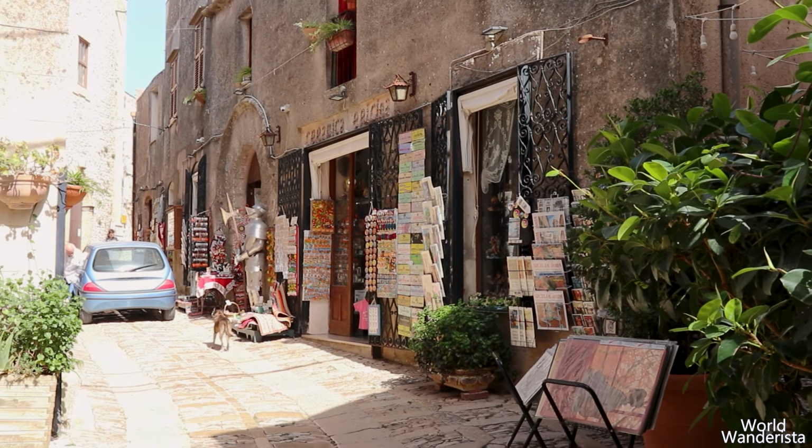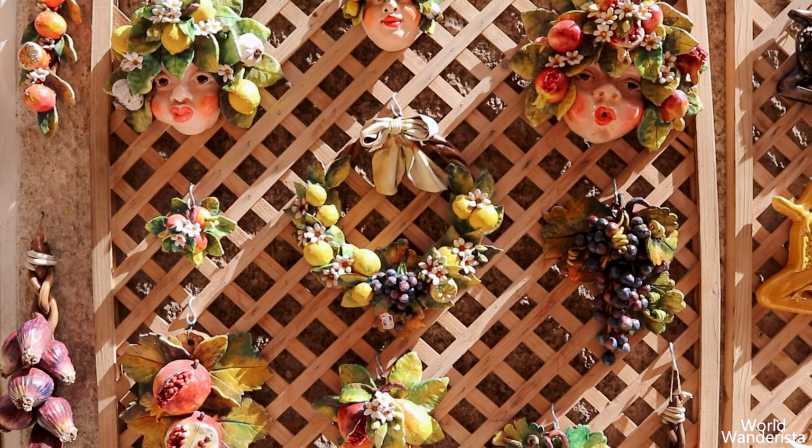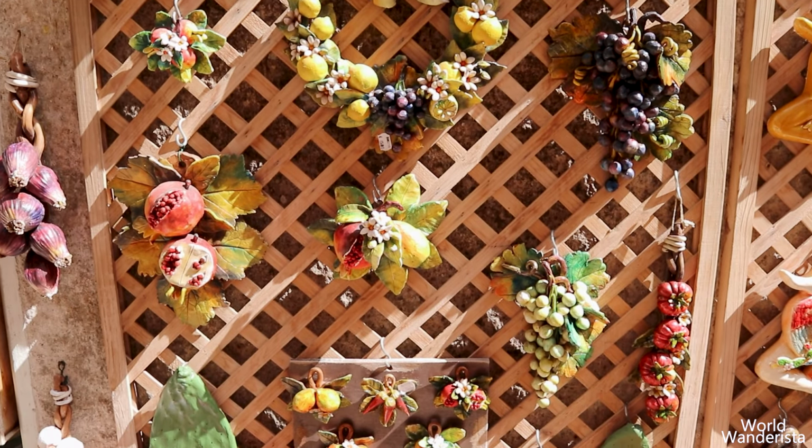If you love shopping, Erice is also your place to be, with cute little ceramic shops, jewelry, souvenirs and delicacies to choose from.